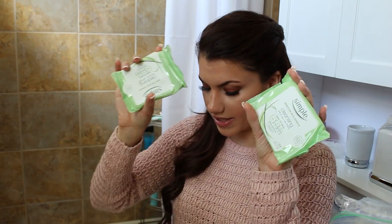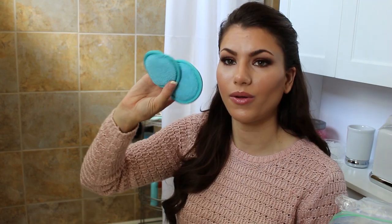I don't really like to use brushes though, like the Clarisonic and stuff like that. It's a little too much for my skin and it actually ends up causing breakouts rather than preventing them. So I don't like using them very often, but I keep it just in case because it's really nice. I have some extra Simple facial cleansing wipes, some extra deodorant. I also have these cute little pads that you can wipe your face with. I think I got them from like CVS.